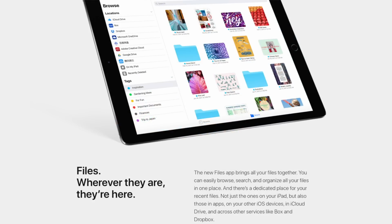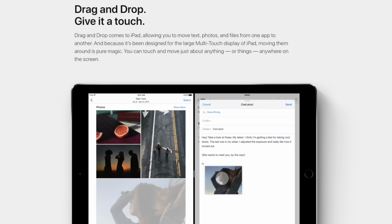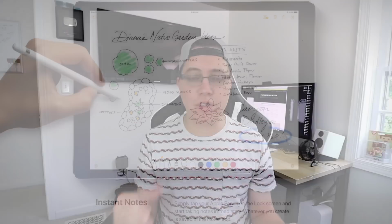I mean, with the introduction of something like note scanning built in, I think that goes a long way. We will have an actual dock on the bottom, which makes this more like a Mac, which I just think is incredible. Multitasking is completely reimagined. The new control center is more accessible. So overall, iOS 11 is going to be a huge update for creatives and those looking to be more productive, coming from iOS 10. It's going to be a big update, especially for the iPad.